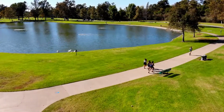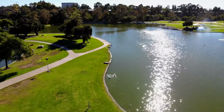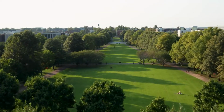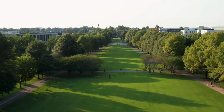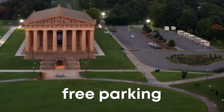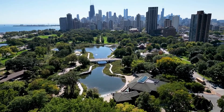If you want to enjoy a little walk, there are plenty of paths in this beautiful park. Plus, there's a play park and a little lake with paddle boats for kids. Most people make a day of it and visit both the museum and the park. It's a perfect place for a picnic. They even offer free parking. The venue is generally safe, although there is a body of water, so keep a close eye on young kids.